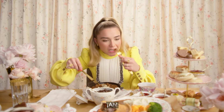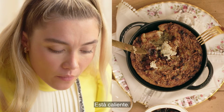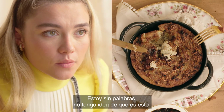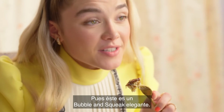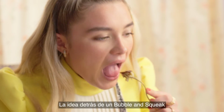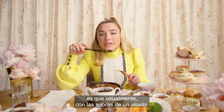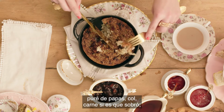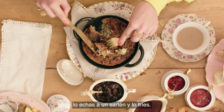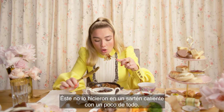Oh! I'm stumped. I have no idea what that is. What is it? Bubble and squeak. Bubble and squeak? Well, this is a fancy bubble and squeak. The idea behind bubble and squeak, it's usually the day after a roast, and there's leftovers. Mashed potato, cabbage, meat if you have it. You put it in the pan and you fry it. But this is fancy.